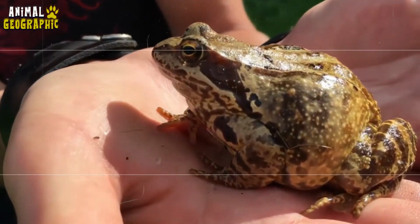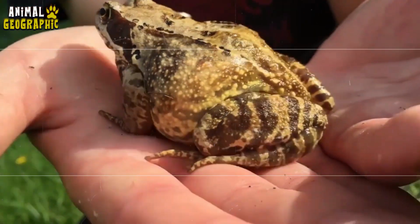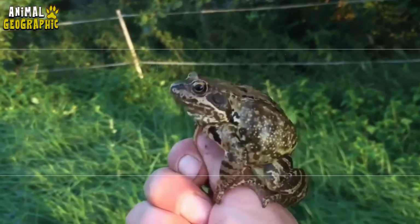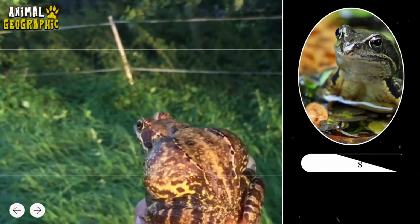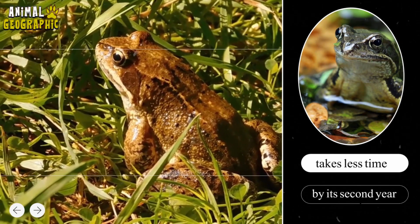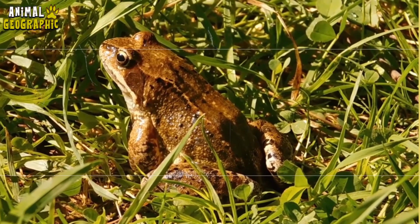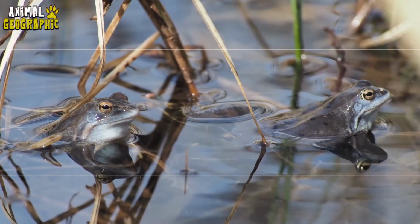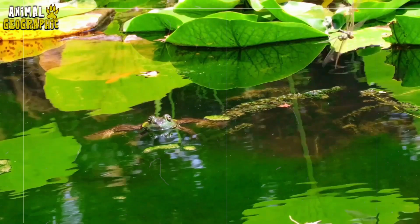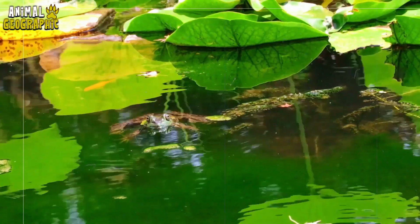The puberty and reproduction of young Rana Temporaria frog. Females mature at the inception of their 4th year, while a young male Rana frog takes less time to mature, by its 2nd year. The mating season of frogs comes in the spring, and the male and female frogs release cries, which are known as croaks, to ensure communication. So it adapts to its environment and becomes better able to feed using its fully matured senses.